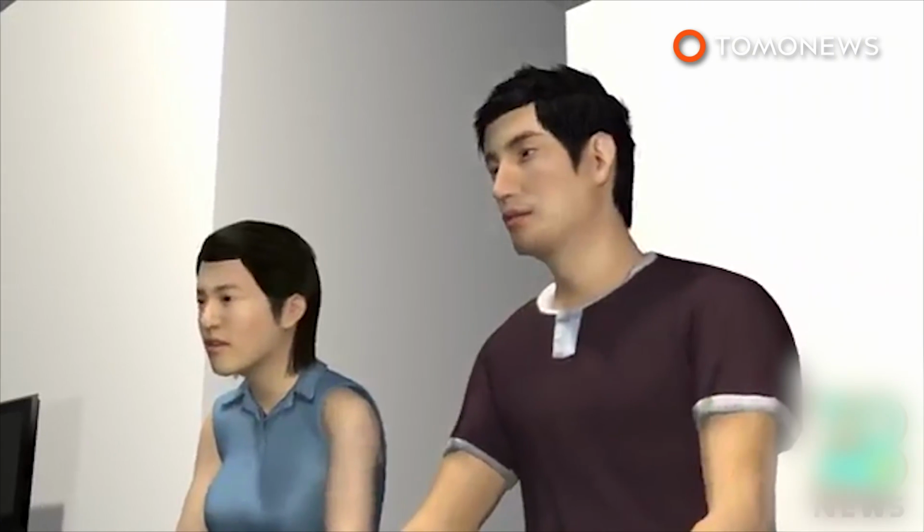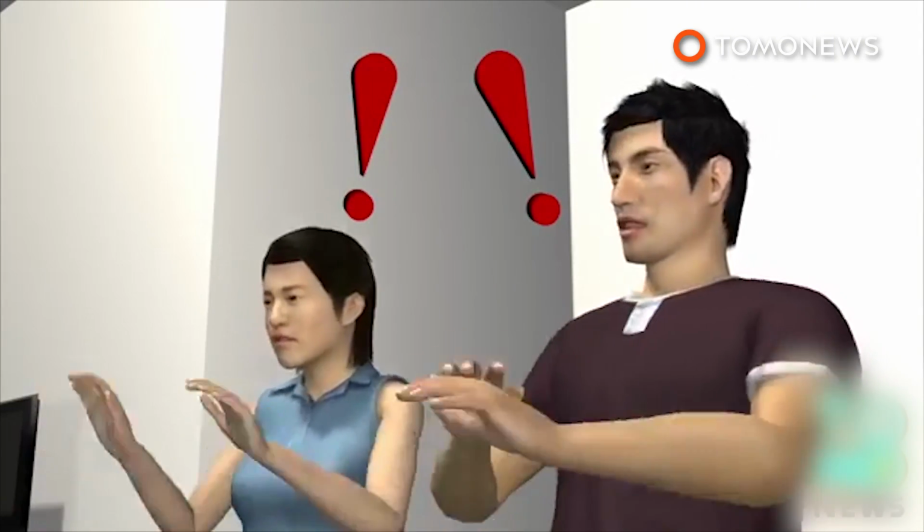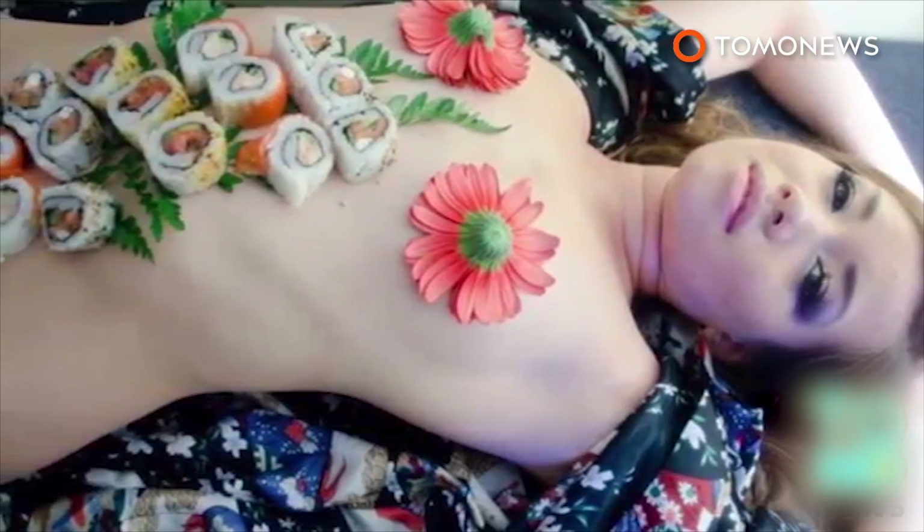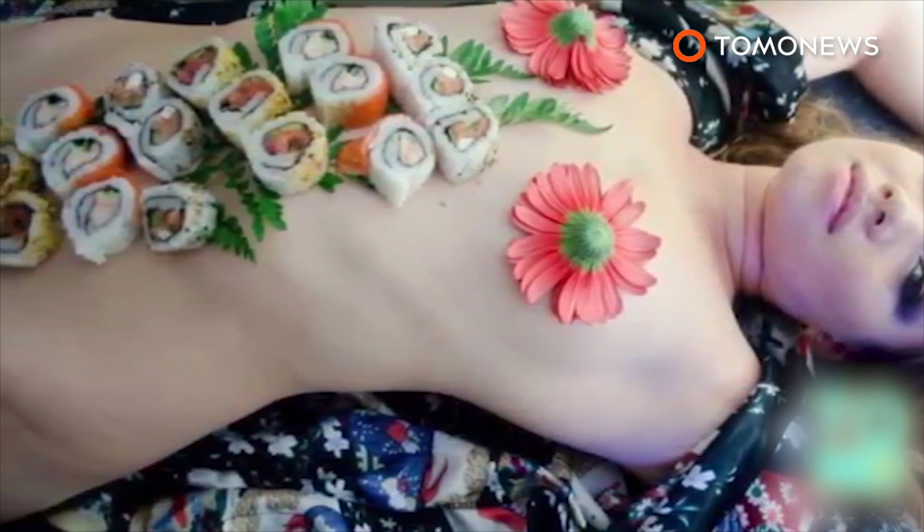After news about Naked Sushi was spread in Japan via the internet, Japanese netizens denied nyotai mori was the Japanese tradition. What do you think about nyotai mori? Is it delicious or disgusting? Let us know in the comments.